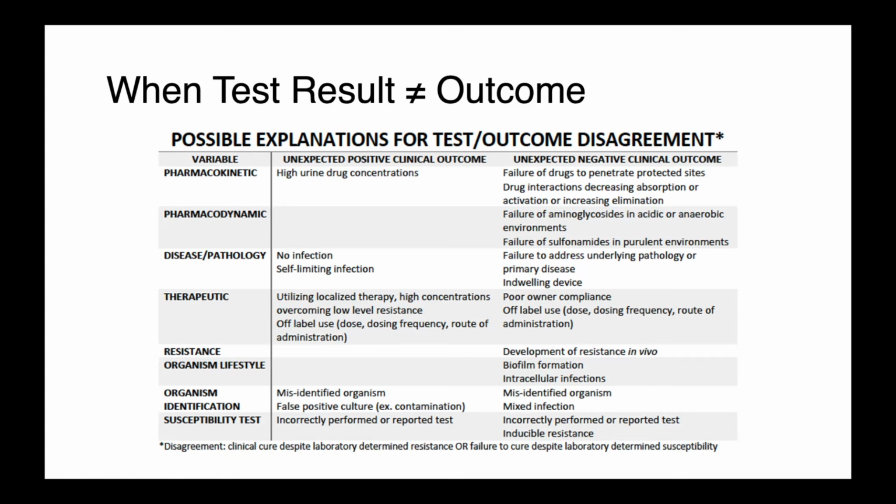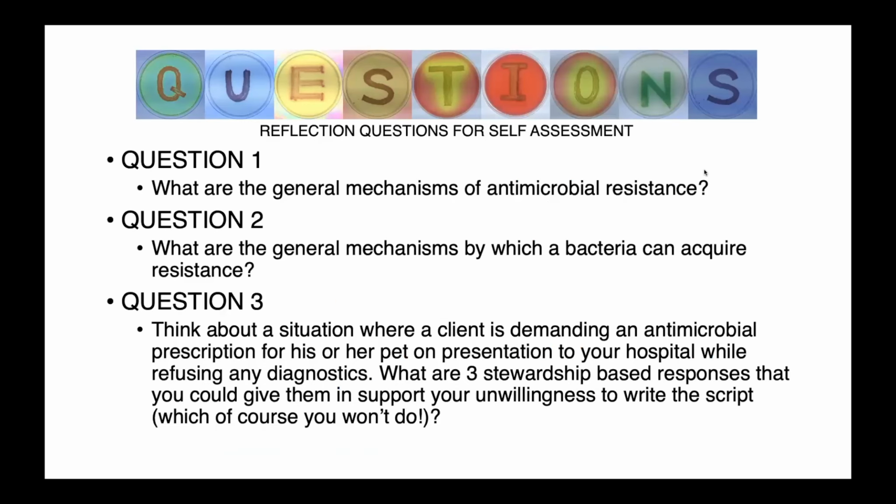Unexpectedly negative outcomes could be due to situations like failure of a drug to penetrate a protected site. Maybe the infection is in the central nervous system, and that drug is labeled for a urinary tract infection. I'm not going to go through all of these, so if you're interested in going through this table, please just pause the video. And then finally, I have a few questions for self-assessment.